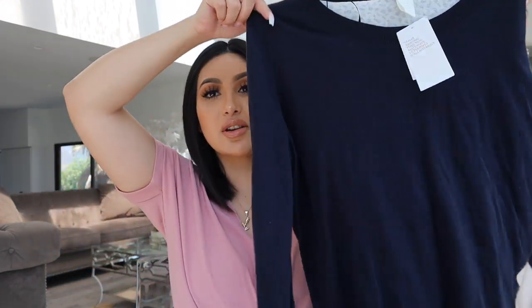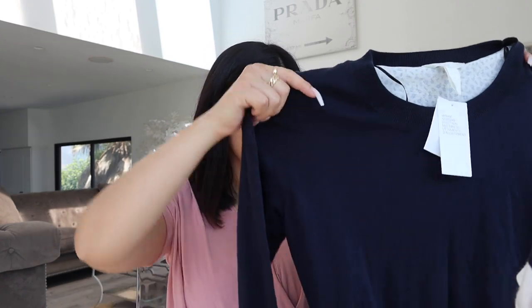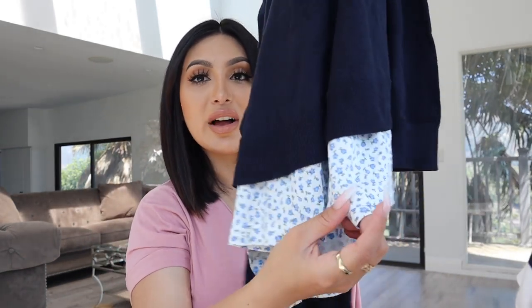But anyways, this brings me to my next top, which is another long sleeve. Again, it's not super thick, it's very, very thin to be honest. But this one, I thought it was so cute to just have for when my belly is extremely big and more for the fall time, because this reminds me more of fall. Just because of the color. It does have this extra fabric on the bottom, which has beautiful little blue flowers.